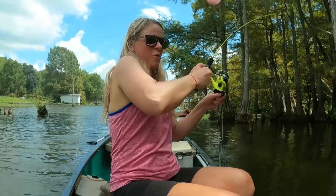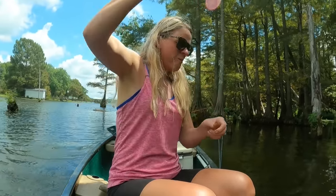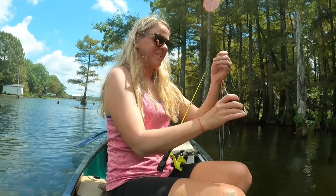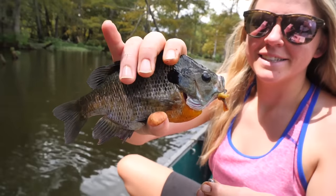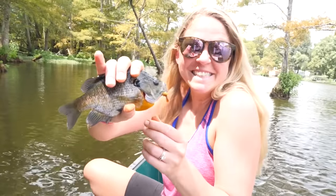That's a good bite right there. Oh yeah, another good one. Nice bluegill. Heck yeah. All right, just moments after catching that red ear, we got our first bluegill keeper. That's a good one. Hand-sized big old brims out here next to the swampy edge right here.